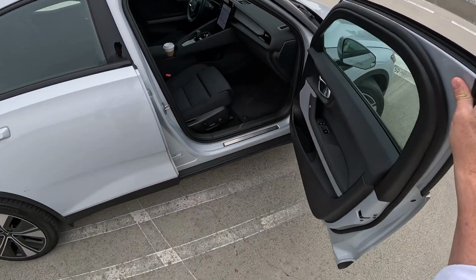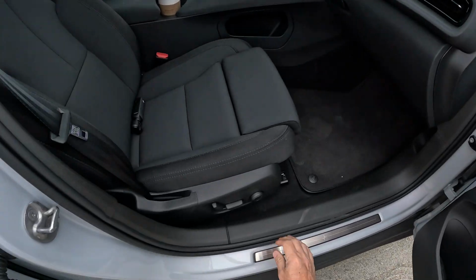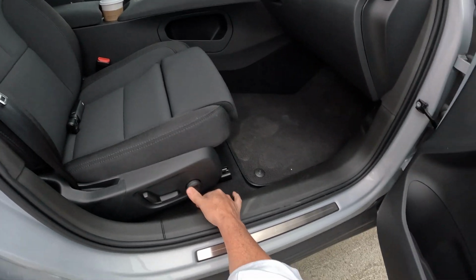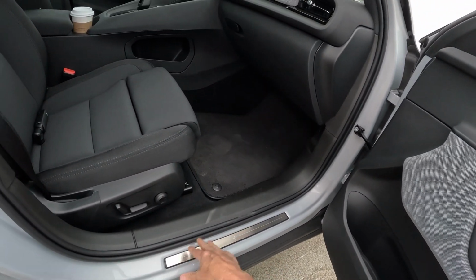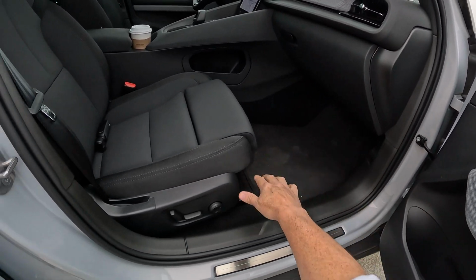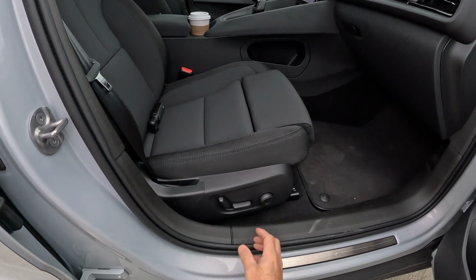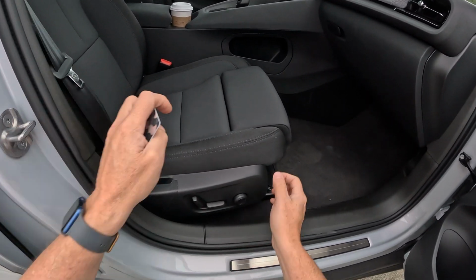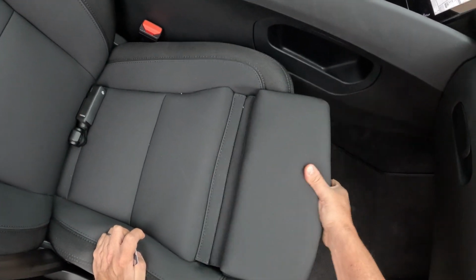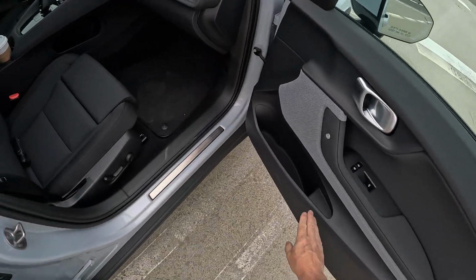Now both the driver and the passenger have full power seats. We also get lumbar on both sides that goes up and down, adjustable. Nice here. You do have some ambient lighting at night across the top here, down in the footwells. But it's nice that the passenger has the same seat as the driver. We also get a little extension if you're a little bit taller. You have longer thighs.